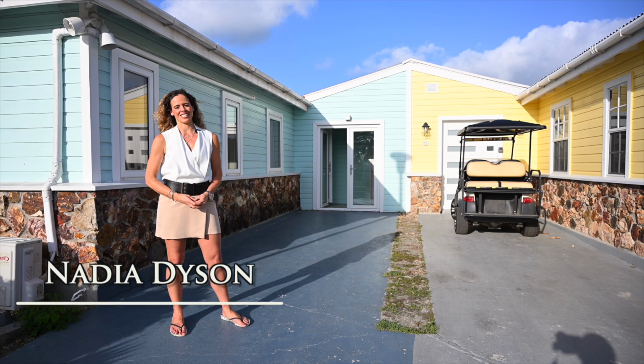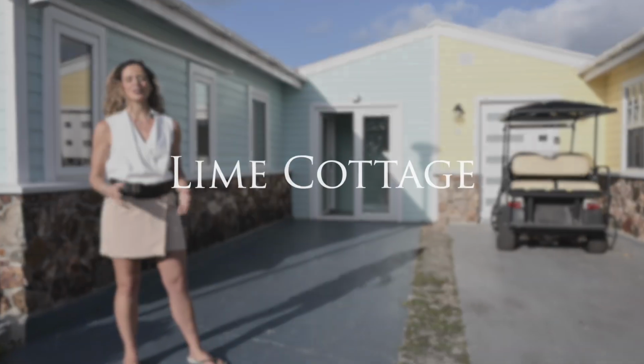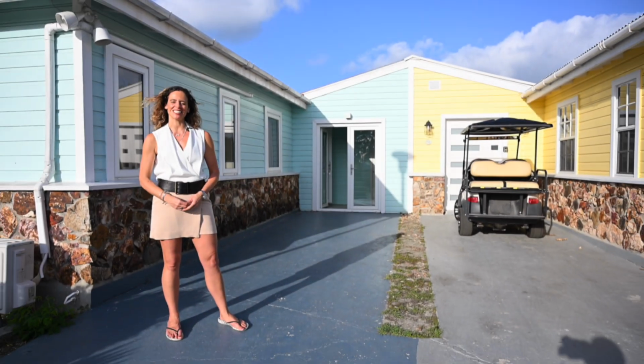Dyson from Luxury Locations, and today I'm on the south finger of Jolly Harbour. I'm here to show you Lime Cottage. Let's go take a look inside.